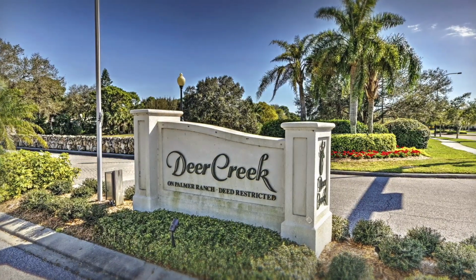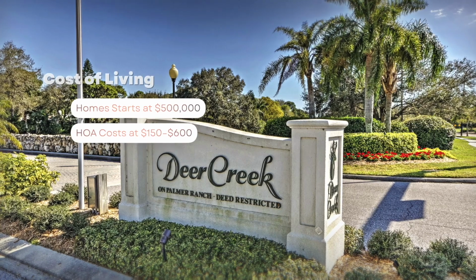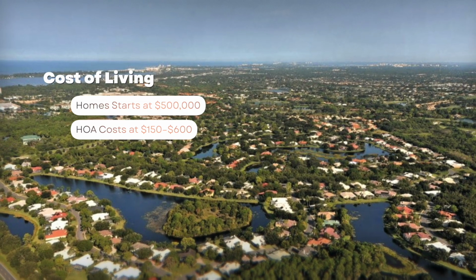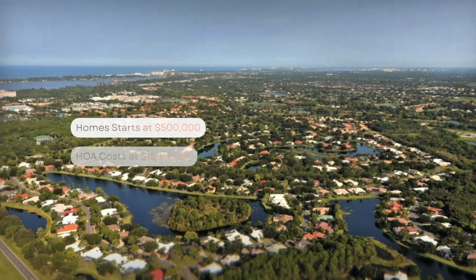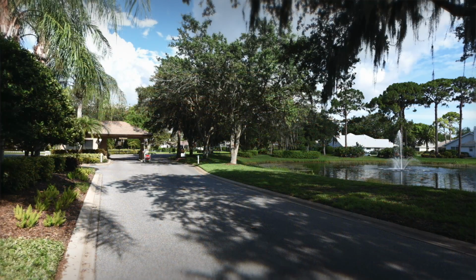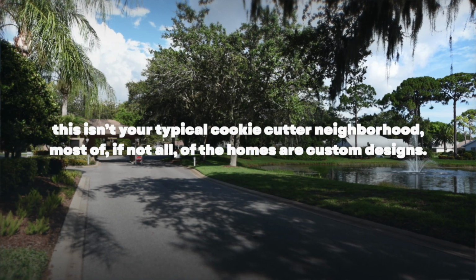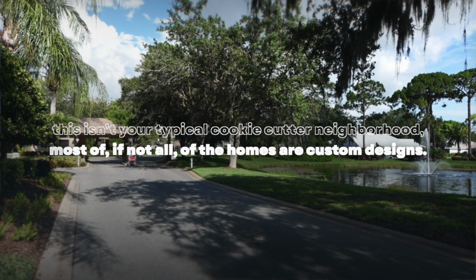Next, we have Deer Creek. There's almost 500 single-family homes and villas here, with prices between $500,000 and $1.2 million, built around 17 lakes. The HOA is $150 to $600 a month, just depending on whether you're in the villa section or not. It's family friendly with beautiful, mature landscaping throughout. You're less than a mile away from Costco, Publix, and Target, and just around the corner from Powder Park and the YMCA. And what's great is that this isn't your typical, cookie cutter neighborhood. Most of, if not all of the homes are custom designs.